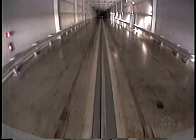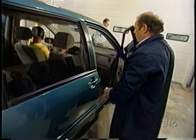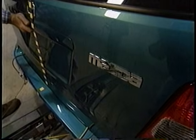In 1996, the Mazda MPV drew only a marginal rating. The 2000 model is the one minivan in this group of retests.